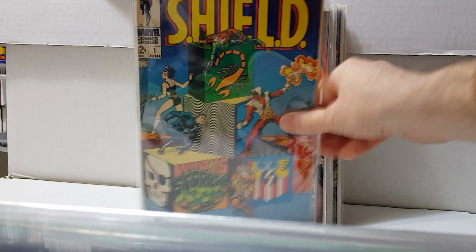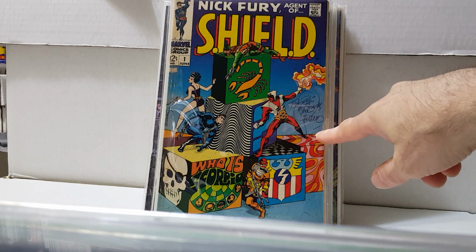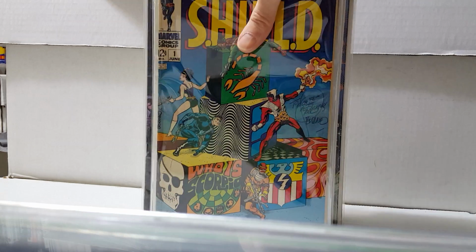All right, not really huge on autographs, but this was kind of a no-brainer. I got the book ridiculously cheap. This is a pretty darn nice copy of Nick Fury, Agent of S.H.I.E.L.D. number 1. And it's also signed by Jim Steranko right here. So very happy about that. Just love that cover on there too. Big Steranko fan, like I think most everybody else is.